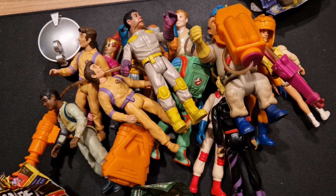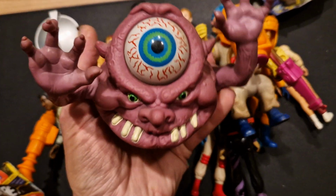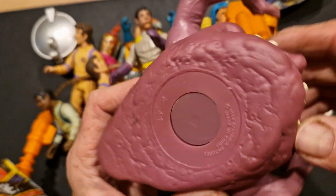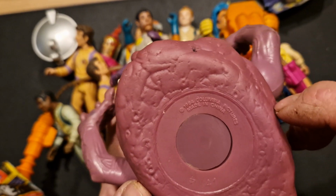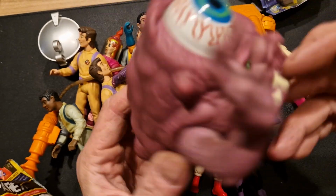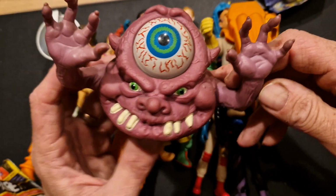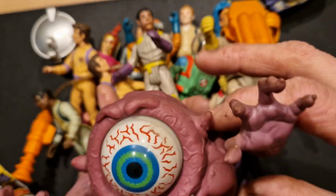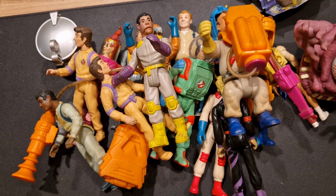Oh, now it's something nice. Now something that I saw and wanted. Check this out, right? This is nice. I love these ghosts. They made some really, really funky looking ones. When you put this thing on the shelf in the background, this would be great. 1984, Columbia Pictures. Doesn't say toy manufacturer. Nice. I will definitely write the toy manufacturer in the title. I'll look it up.